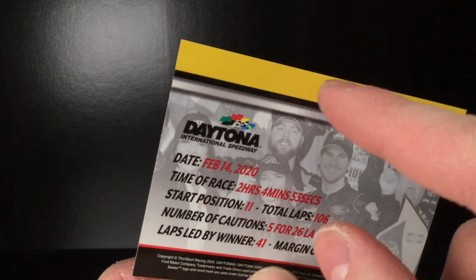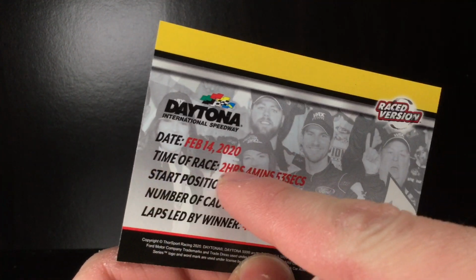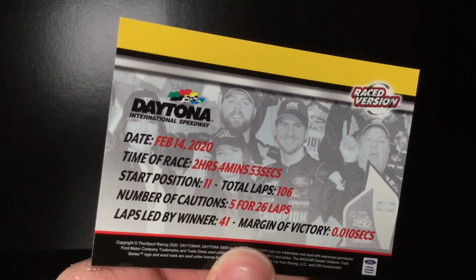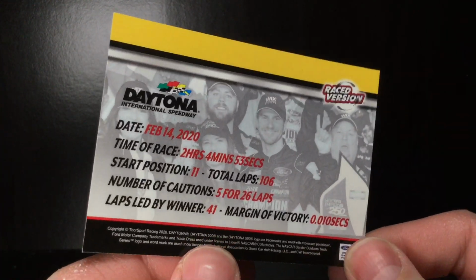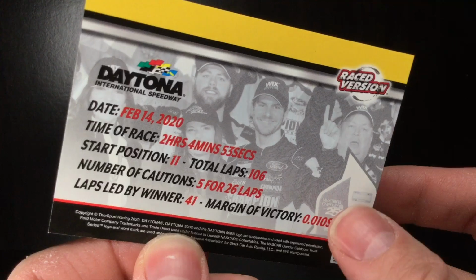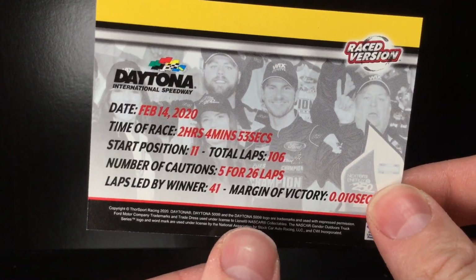Now, I would like to see a little bit more detail. Maybe they could scrunch this down, put it on the top, and then put a brief description of what happened in the race, talking about a photo finish with Jordan Anderson right at the line. It'd be really cool, right? Because the person who's going to have this diecast 15 years down the road probably won't remember Grant Enfinger and Jordan Anderson going door handle to door handle at Daytona.